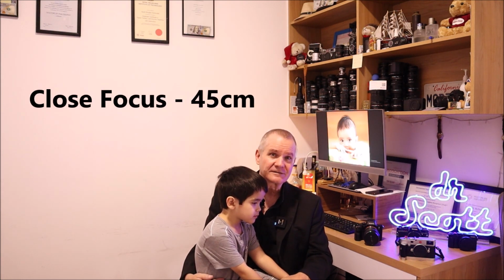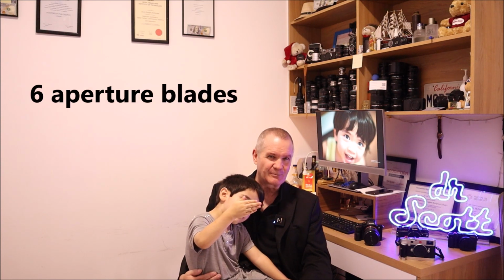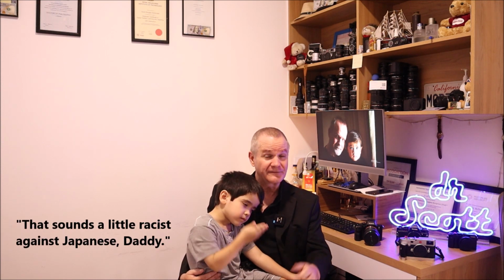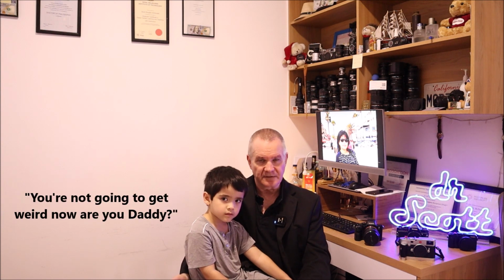So anyway, a little bit about the physical part of this lens itself. 7 elements in 6 groups. Nothing spectacular there, but close focus is 45 centimeters. Right about here-ish. Not bad. 6 aperture blades, which is pretty common for Japanese lenses of that era, but they're curved, so when you're stopping down, the out of focus background bokeh balls retain more of a roundish shape, because we like our balls round, right? So the 6 curved blades.